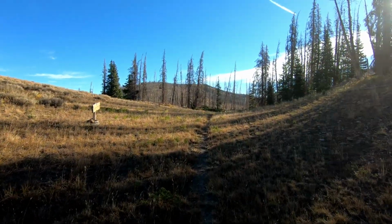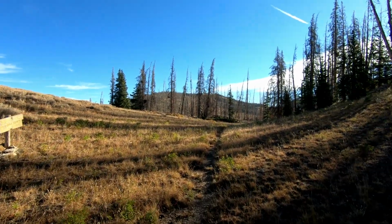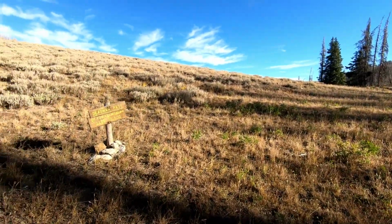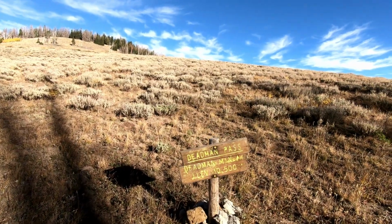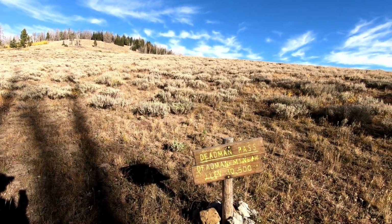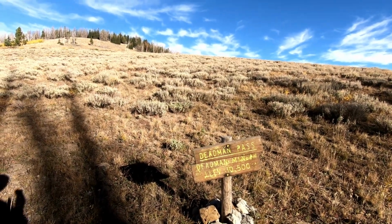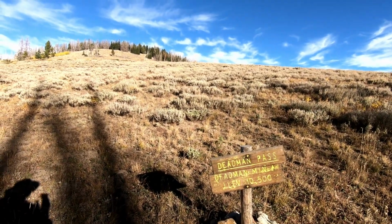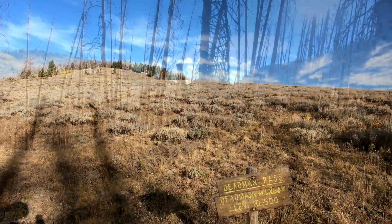This must be the top of Dead Man's Pass. Let's see what this says. Oh, it's Dead Man Pass. And I'm assuming that says Dead Man Mountain. I don't know. Elevation 10,500. That's probably about right, because I think the pass is about 10,001 or something like that.